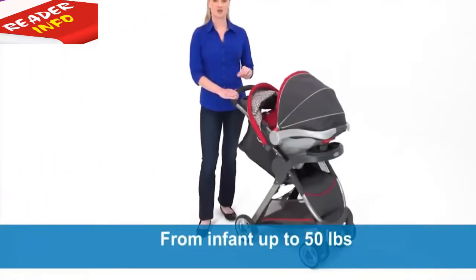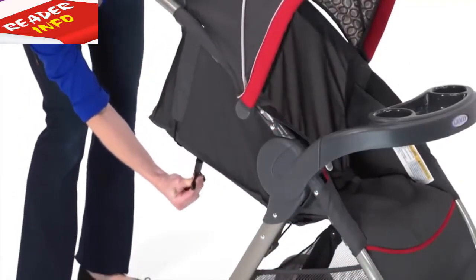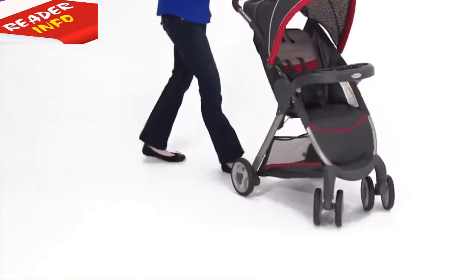This terrific stroller accommodates children from infancy to 50 pounds. The seat reclines to a variety of positions, keeping your child comfortable while you're on the go. You can see that the front wheels swivel for easy maneuverability while you're walking.